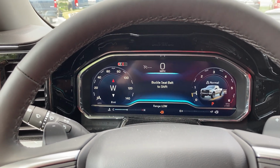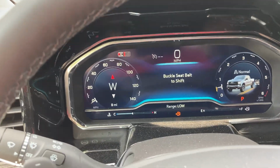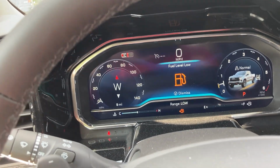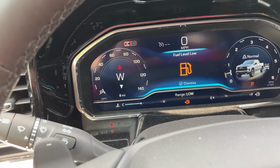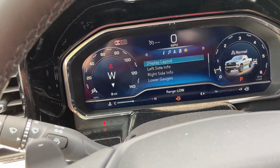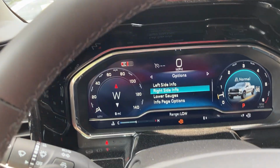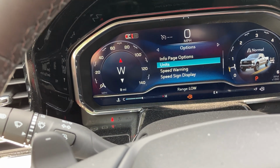Sorry, turn that down here for a moment. So you're going to notice here on the driver infotainment center, you do have a couple different options. This is going to tell you the direction you're traveling in. You can change all the different settings as well. Show your speed. You can change each side, which is kind of nice. You can just pick what you would like on each side.